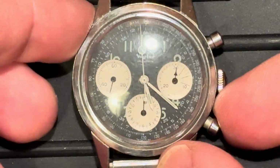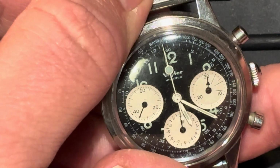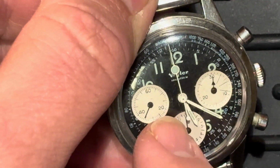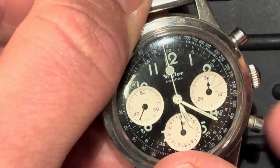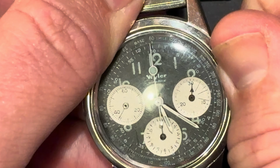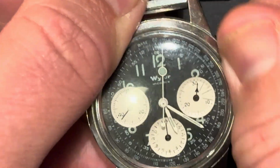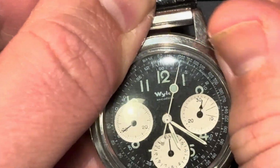And it does actually, if I, let's try one more time there. Yeah, see, it's trying. It's trying to work. Maybe I just needed to wind it a little bit more. Oh, yep, I hadn't really wound it. So yeah, it does go. Look at that.